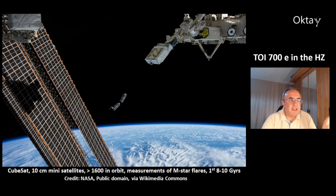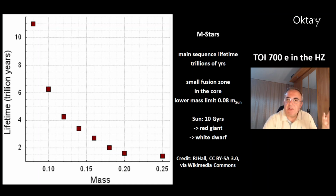This is a picture of CubeSat. It's 10 centimeter mini satellites. There are over 1,600 in orbit. This CubeSat will be used for measurements of the flares of M-stars, red dwarfs. And M-stars, during the first 8 to 10 billion years of their life, they make these flares. This is one big difference of M-stars compared to sun-like stars, the G-stars.